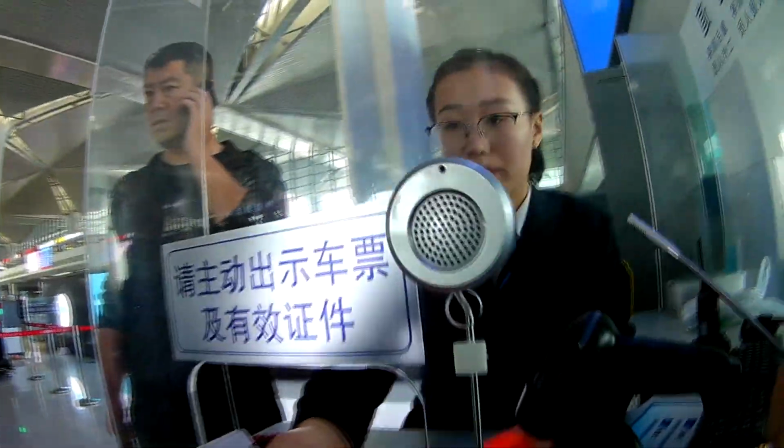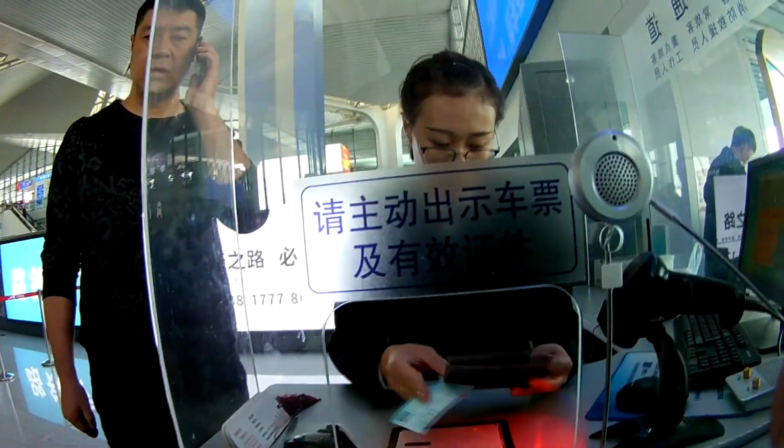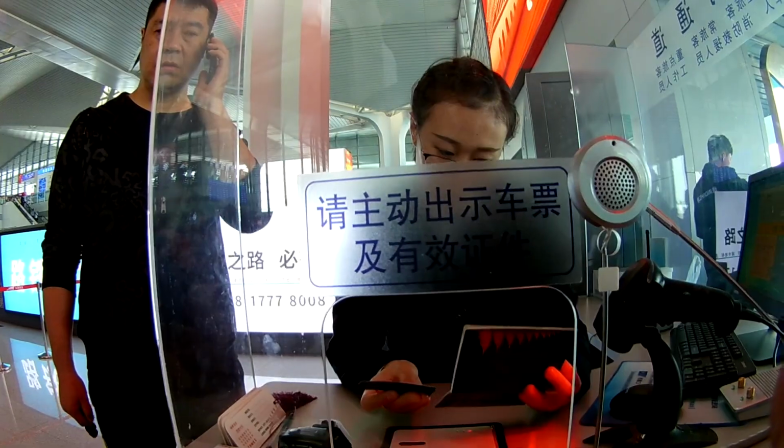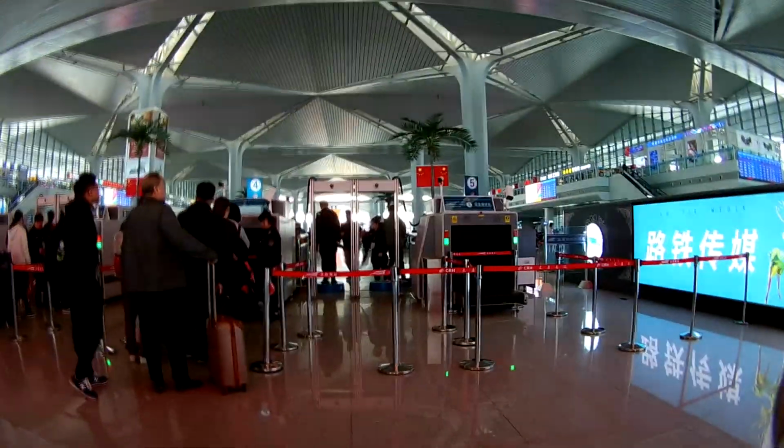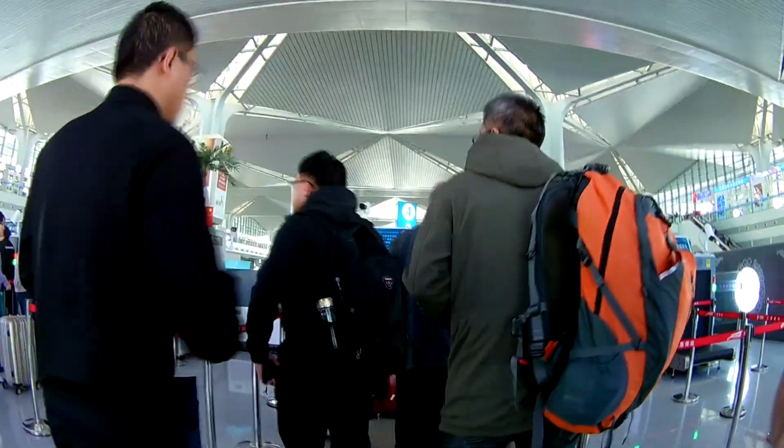Once you get inside the building, the first thing they'll do is check your ID and your ticket. They'll make sure you've got a valid ticket, and once you pass through that, you'll do baggage screening. Just like at the airport, you'll put your bags on the machine to get x-rayed, and once you've passed through there, you're inside the railway station proper.